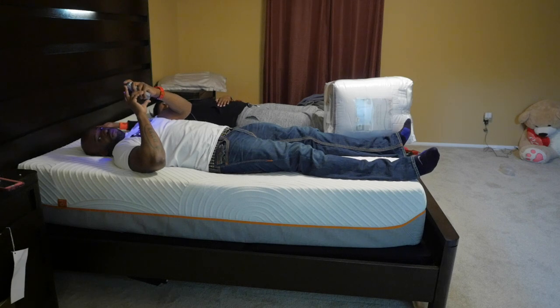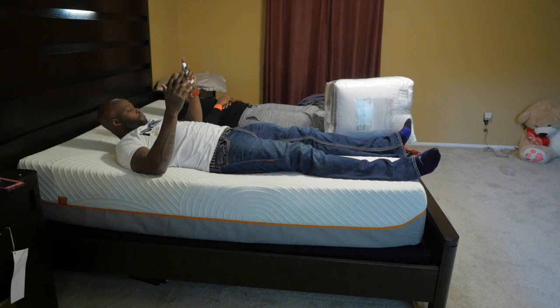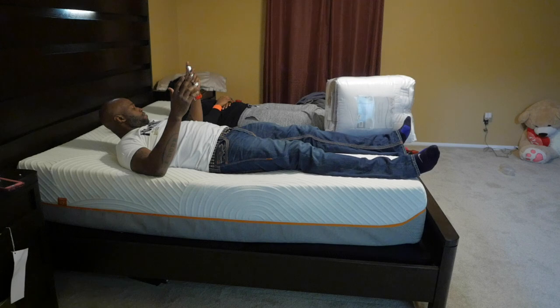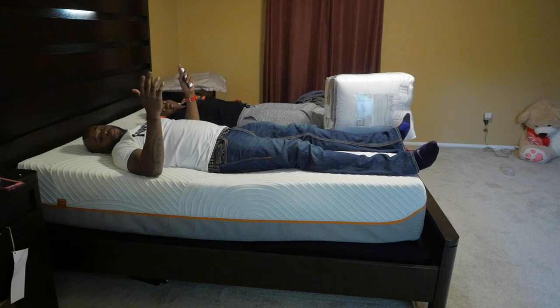First of all, the head's not moving. Oh, it's moving slightly. Here we go. That's all we moved. That's it? Okay, we're still moving the legs. Maybe I didn't hold it down long enough. That's it. That's it. I still think our head is supposed to be up slightly.